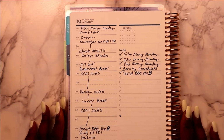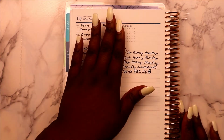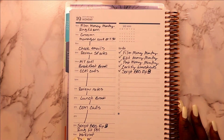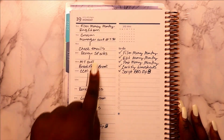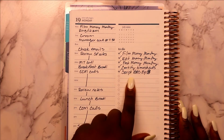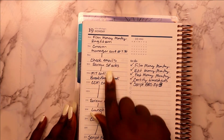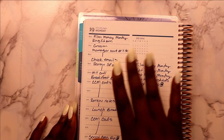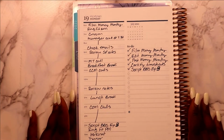So essentially how I'll be using this, I will use it to set up my daily schedule, and I pre-plan the day before. So with this one being the 19th, that means on the 18th, that is when I came in and I filled this out, plus the to-dos that I already knew I needed to do. It's mainly work, but I do have personal and YouTube side hustle stuff on here as well.